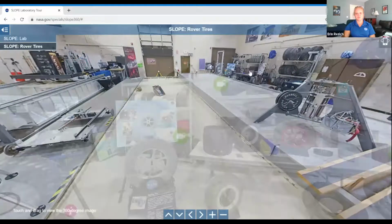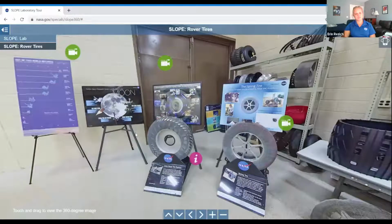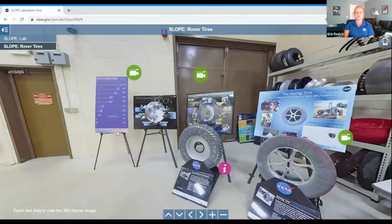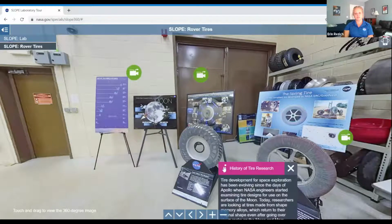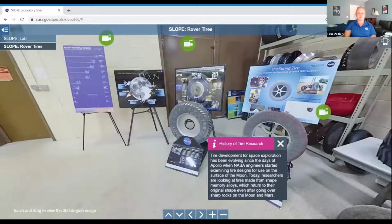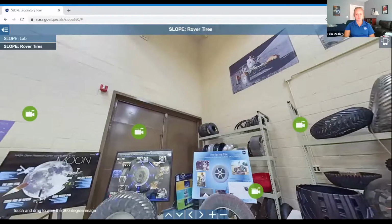And over here, SLOPE has been around for about 15 years, and the original inspiration for the lab was actually designing a next generation wheel. That started off with trying to understand the state of the art. There are only a couple of vehicles that have actually traversed on other bodies. One of them is the Lunar Roving Vehicle, which drove our astronauts around up on the moon on several Apollo missions.